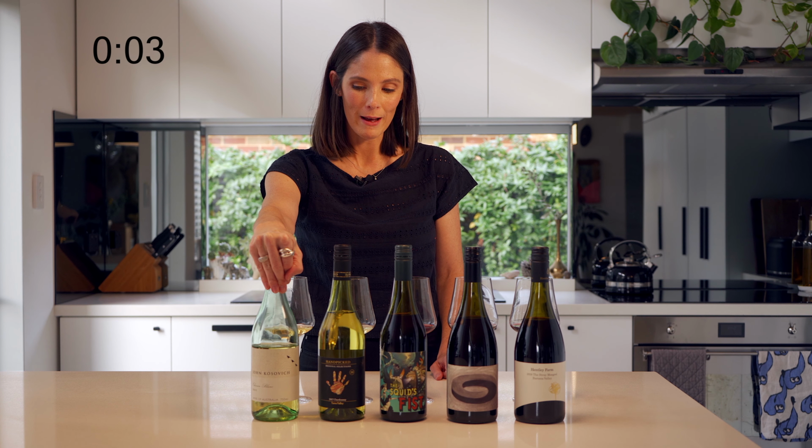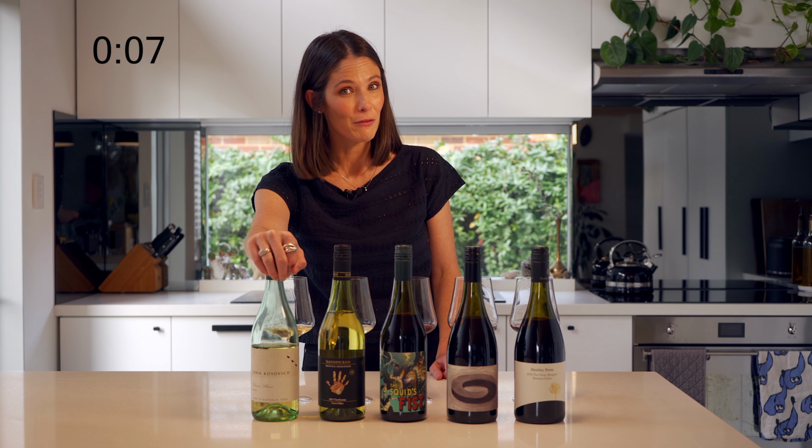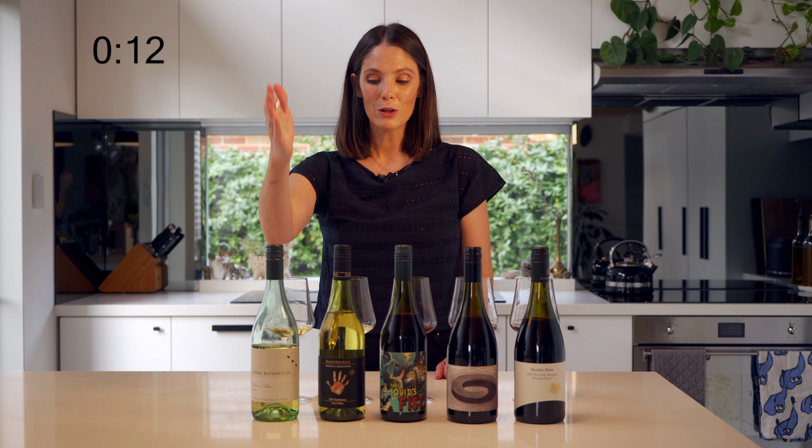We're in one of my favourite regions in WA, but I have a lot of favourite regions in WA. So let's just say that it's Swan Valley and I love the Swan Valley. We're looking at the John Kosovich 2013 Chenin Blanc.